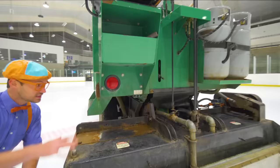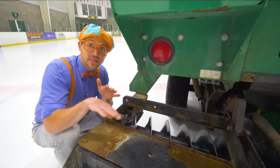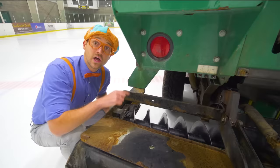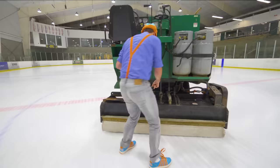Whoa, this unit is the conditioner. And one cool part of the conditioner is right in here. Whoa, so there's like a razor blade down there that shaves the ice. It's really hard to see, but yeah, this looks like a spiral. This is an auger that pushes all the ice to the center, then goes to the top, and then goes to the dump tank. Whoa.